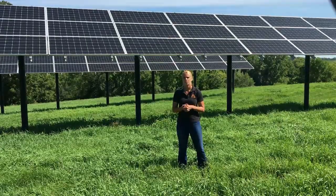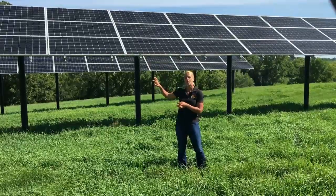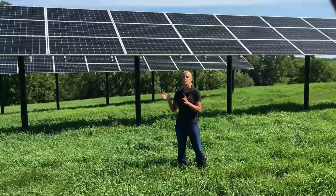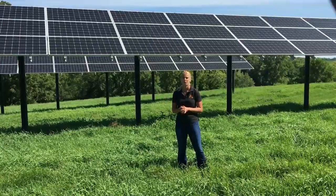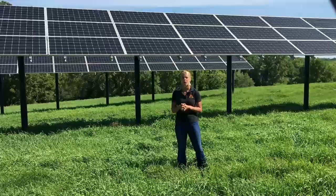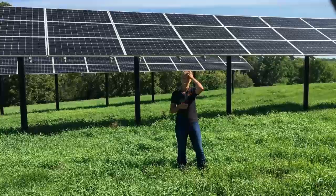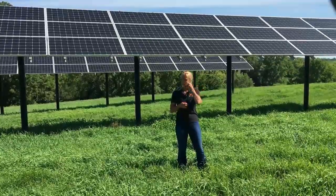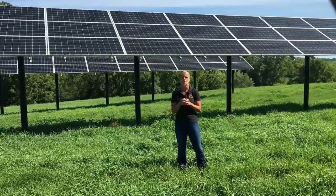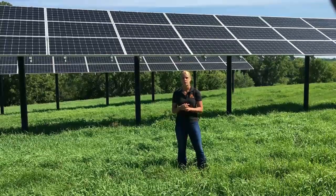Just some details about the solar system. As I mentioned, it's a 30 kilowatt system. The panels are mounted about 8 feet off the ground so that cows can't go up and rub against the solar panels. The total cost of the system was about $80,000, and it produces 4 megawatts of electricity every month. So next we'll be discussing some of our results of the project that I was a part of last summer.